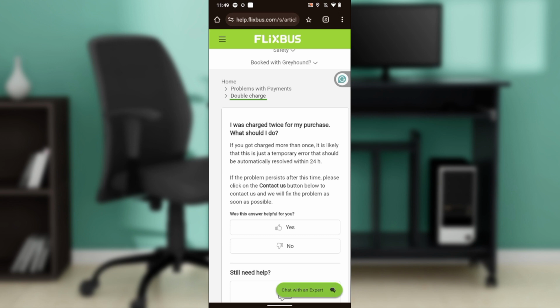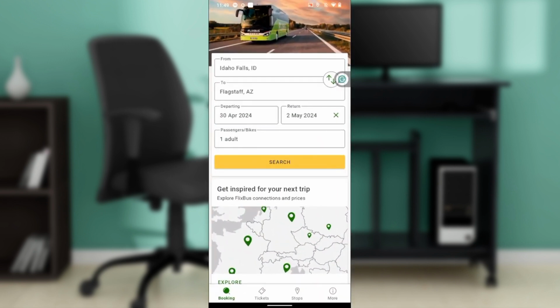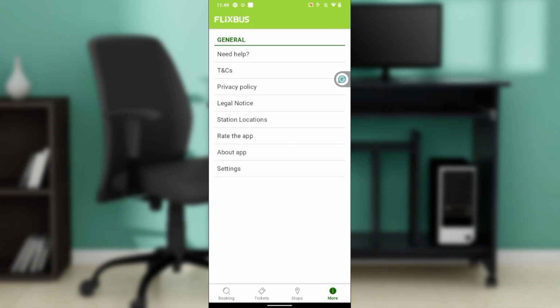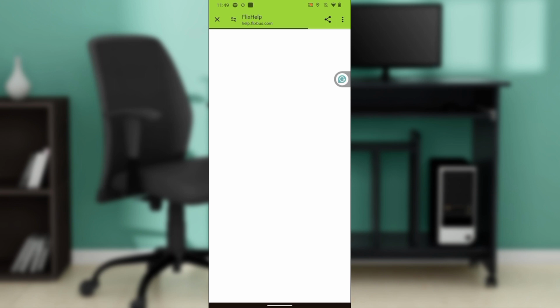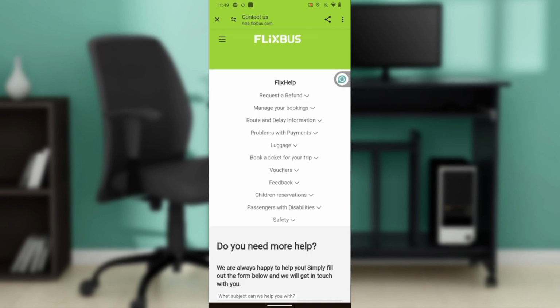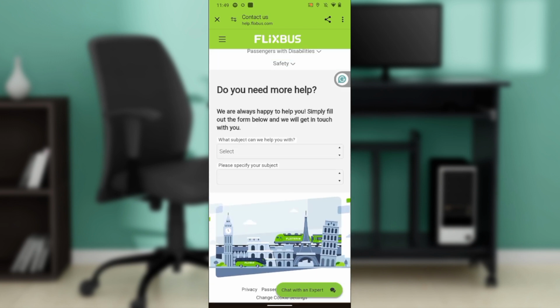So I'm quickly going to show you how you can contact them so you can access the contact form. From here in your Flixbus homepage, head over to the bottom corner of the screen. You're going to find the more icon. Click on that and select need help, and it's going to take you to the help window. All right, so from here I'm just going to show you what to do next. Scroll all the way down. Here it says, what subject can we help you with? In this case, you were charged twice, right?